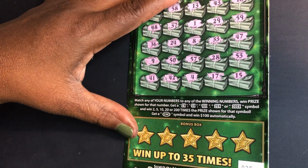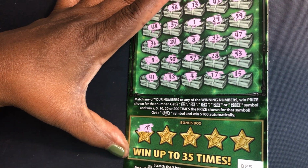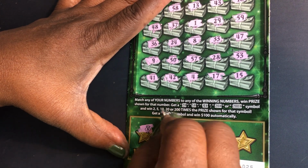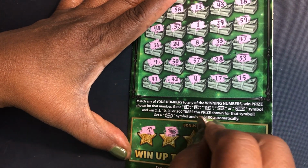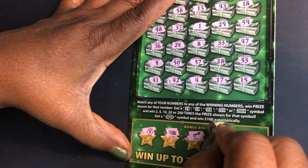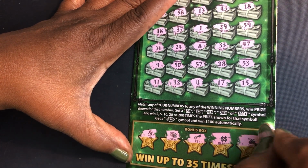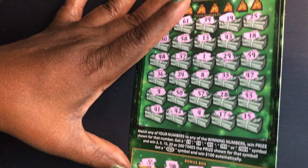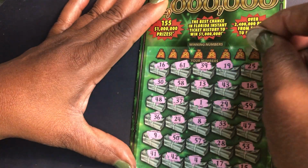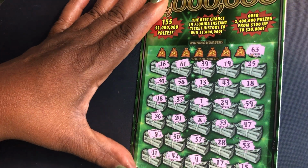Let's see if we can find a money bag. Oh, we found the money bag, and that's cash money. Coin. Can we get another money bag? Key. Dollar symbols and cherries. Okay, we found the money bag. Let's see if we can match some winning numbers.